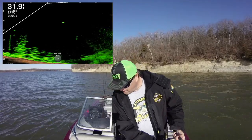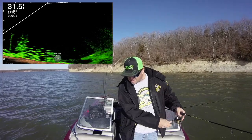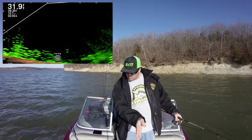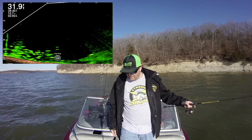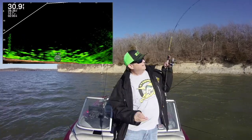And see my jigs falling down there? There's two of them falling down. Right about there is the area that I want these. If you look, my line is way in front of me. I want to present those to those crappie above them. See how it's floating in on top of them? And now when it's right on top of them, then I'm just going to lower it down into there. And boom, there he is.